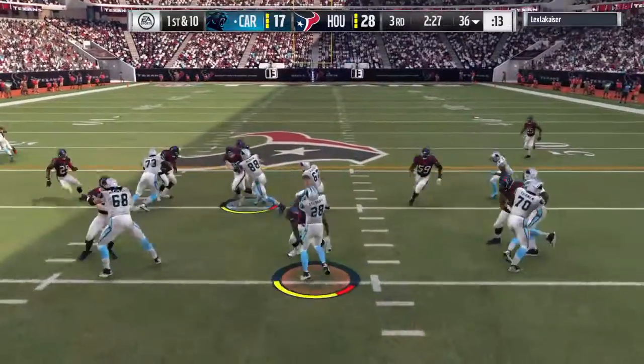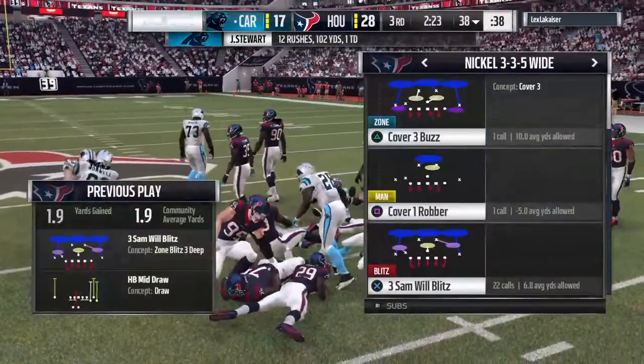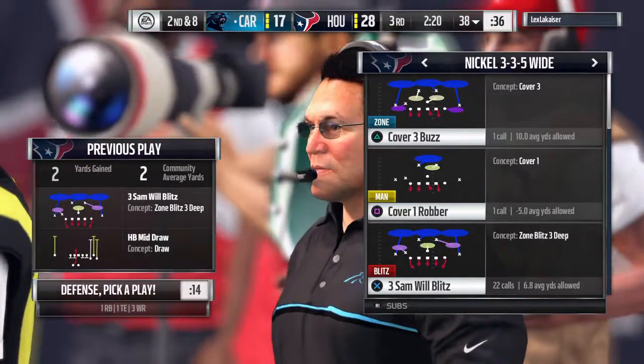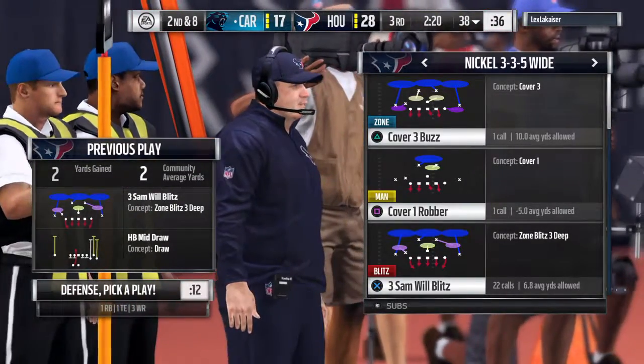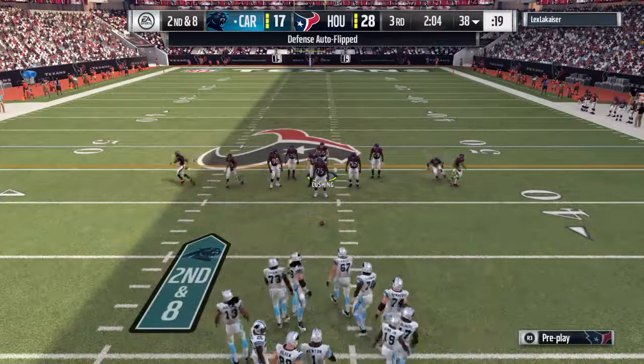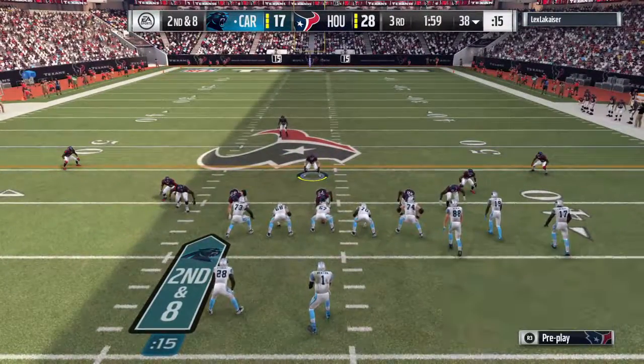Draw play, Newton to Stewart. And he'll get this up to about the 38-yard line. 2 yards on the carry there, and it'll be 2nd down. That's a good play by the guys on the defensive side of the ball. Held him to a gain of 2. And that changes the playbook a little bit now for the guy calling plays. 2nd and 8. Now he's got to probably think about going to the air instead of maybe staying with the ground game.